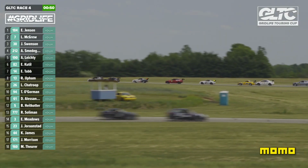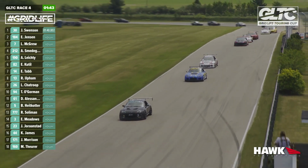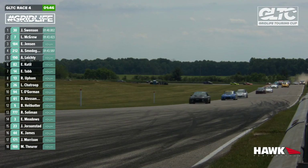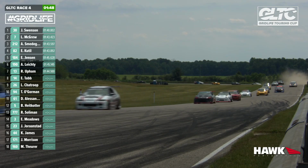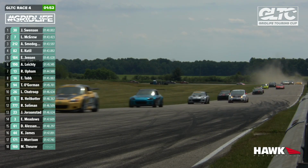There was a car that was slow at the exit of turn 3. I didn't get a good look at who that was. It's Eric Jensen that's in front of Lichty. So across the line, it's Swenson, and then it's going to be McGrew, Smedgaard, Catil, and then it's going to be Jensen, Lichty, Upham, Tab, and O'Gorman, the rest of the top 10.